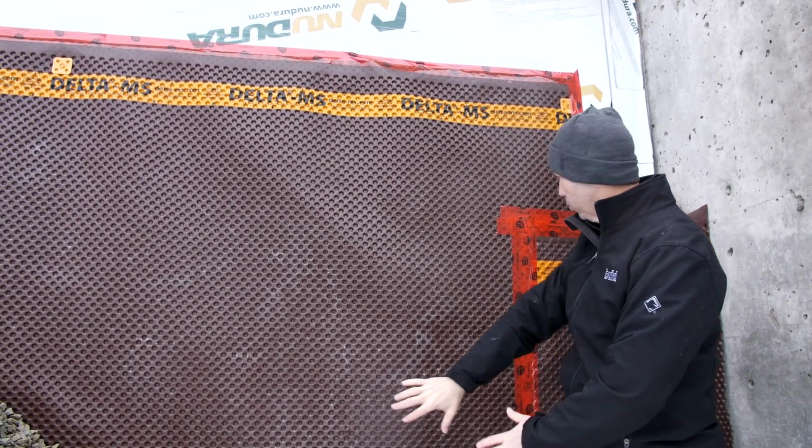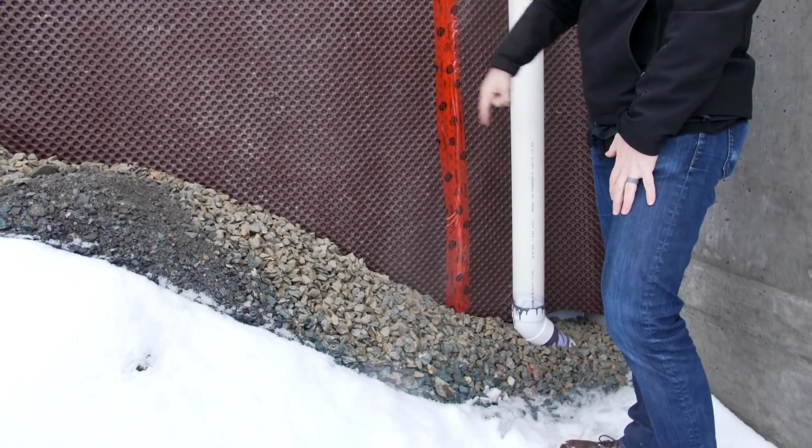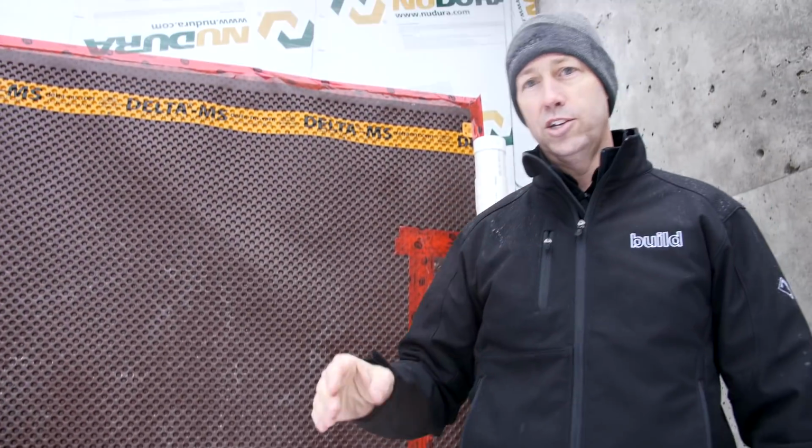He's backfilled with rock. And at the base of all this, he's got a nice French drain system, and I like how he's got a clean out coming up here to grade on this. Now from the ICF foundation up, he's got what looks to be more traditional framing, but in fact this is SIPs framing. Let's go up and take a look at that.